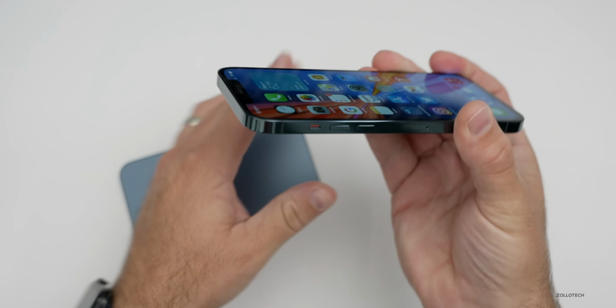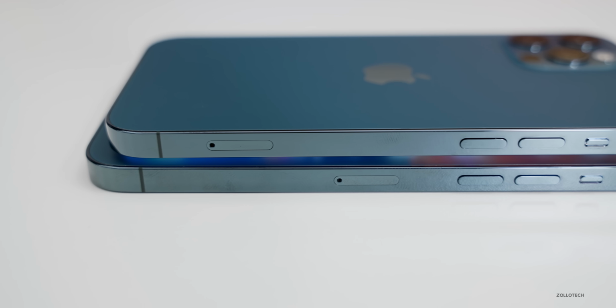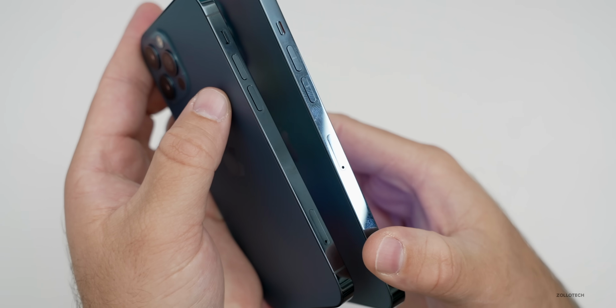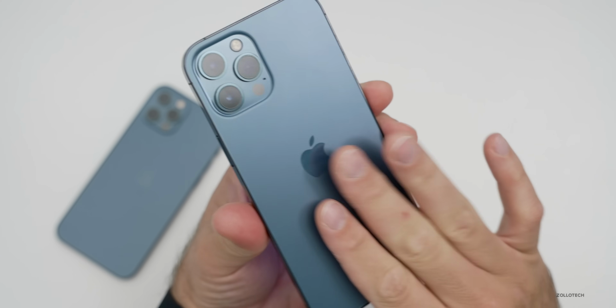Now on the other side, on the left-hand side, again, you have the exact same thing. So you have your volume buttons, your silent switch, and your SIM card tray, and they're in different spots this year. And you can see the edge of this is an absolute fingerprint magnet, and you will have to wipe it off often, but the back, being that it's matte, doesn't have that issue.